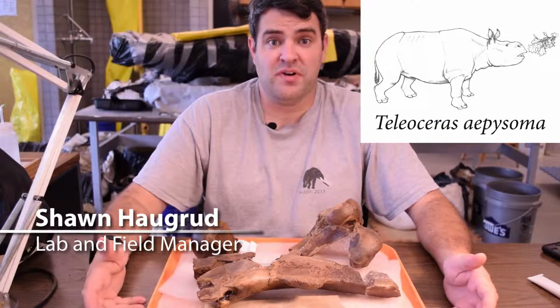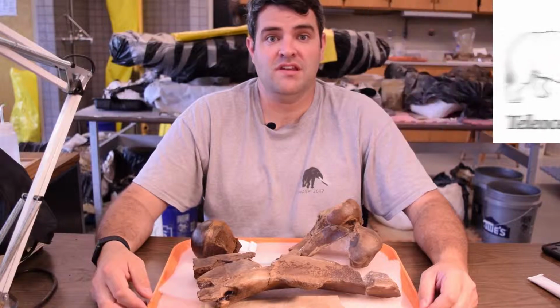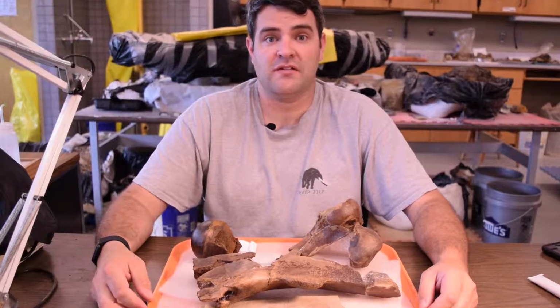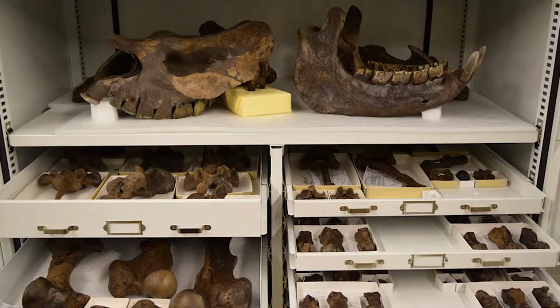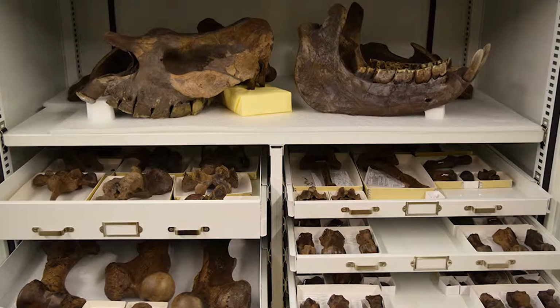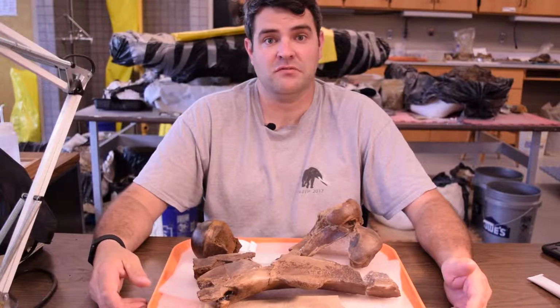As you've already heard by now, we actually have a new species of rhino at the Gray Fossil Site. It's just been published. We're very excited about it, but we've been finding these things for many, many years now. The original skeletons were found back in 2004, but original pieces all the way back to 2000 and 2001. With the publication, we've actually been working on additional rhino material that we've known about for a while.